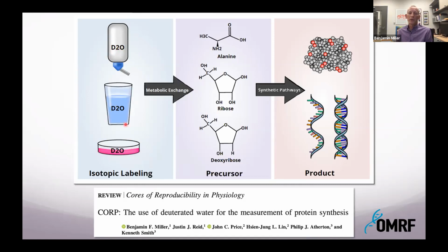So what happens with the deuterium, through metabolic exchange, is it gets incorporated into what become our precursor species. For bulk protein synthesis, it's alanine that we use, although for some of the other measurements I'll show you, it's any amino acid. We use ribose as the precursor for RNA to look at RNA biogenesis. And we use deoxyribose as the precursor for DNA synthesis. And this becomes our measurement of cell proliferation.